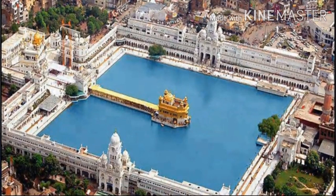See in the picture, this is the picture of Harmandir Sahib, Golden Temple, and you can see the Holy Sarovar here. It shows constructing water tanks and reservoirs. It was also a practice in those days.